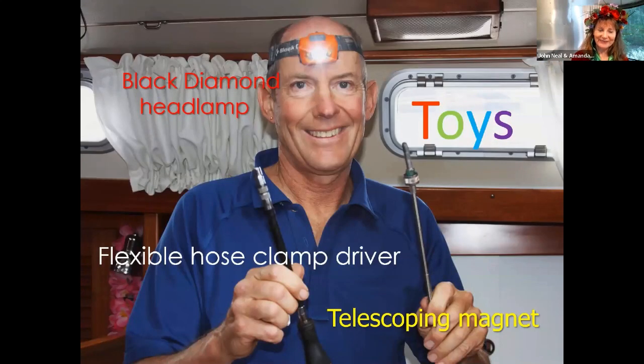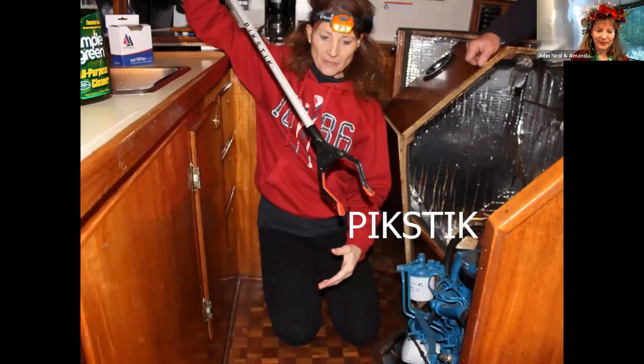Engine room toys. Really like Black Diamond headlamps. We've talked about that in some of our seminars. We have a flexible hose clamp driver so you can get around kinky corners in the engine room. A telescoping magnet, so if you drop things down into the bilge, our bilge is quite deep, you can pick them up. Also a pick stick, which gets bigger parts that drop underneath. If you drop a paper towel, or one of the oil absorb pads slips down, we can pick it up with the pick stick.